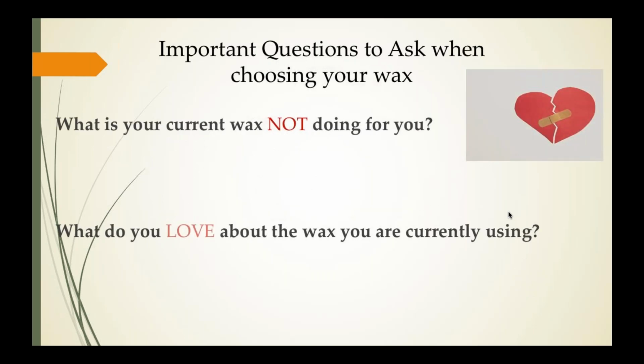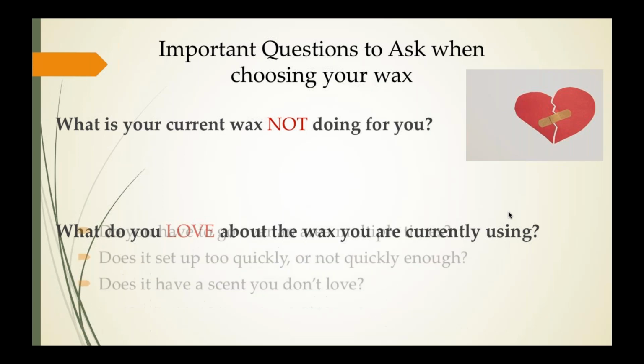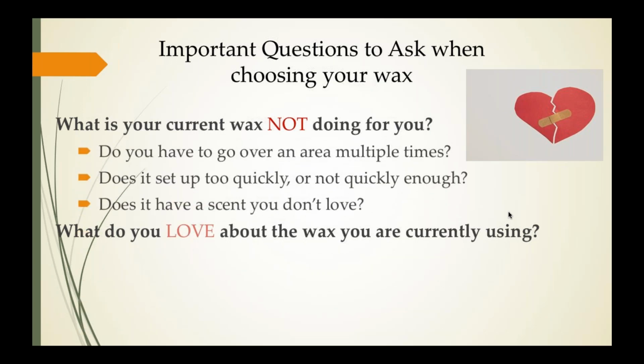Okay. Some other important questions to ask yourself. This honestly is a little more about you. What is your current wax not doing for you? I want you to really think about that question. Do you have to go over an area multiple times? Does it set up too quickly? Or does it not set up quickly enough? Do you have a scent that you don't love? These are the kinds of questions that you want to ask yourself, okay?